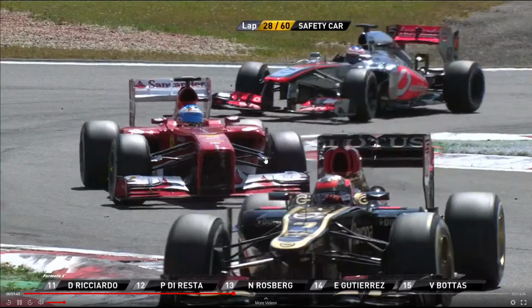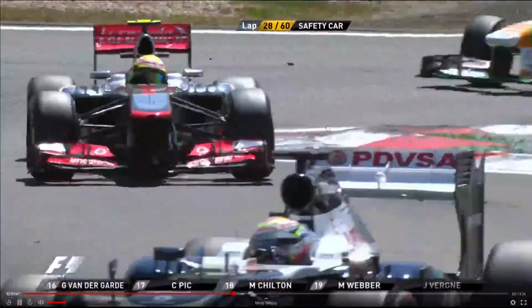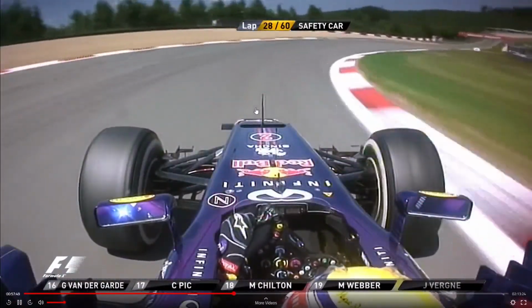We'll have a look. He's currently running 18th, so I assume as soon as Mark Webber gets up to the back of Max Chilton, we can go racing again.